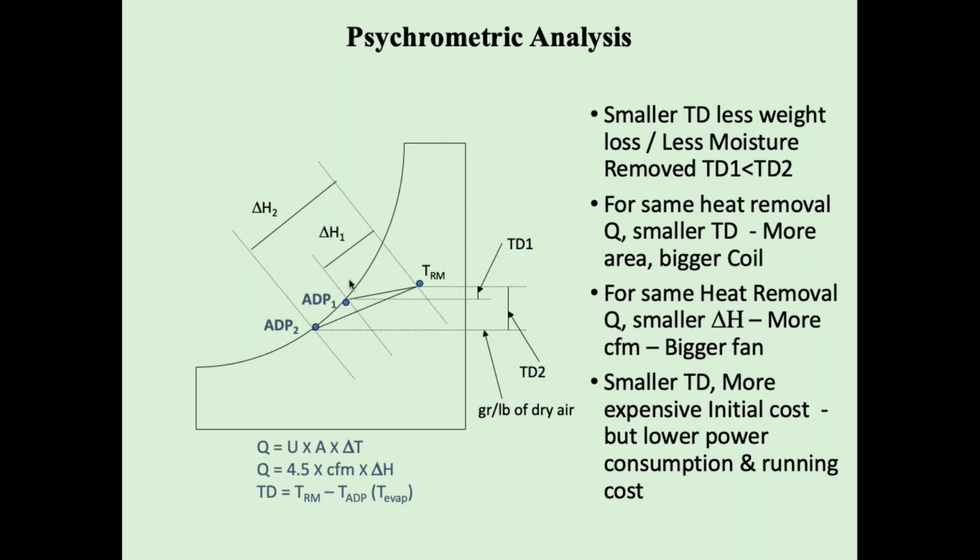As your TD2, if the delta T is much more between the room temperature and your coil temperature, there will be a lot of condensation and your product will become dry. More moisture will be removed from the product. By putting foggers, you cannot increase your moisture content. You can increase the moisture content in the air, but product weight loss will definitely take place. So maintain low delta T as much as possible to reduce the product weight loss.